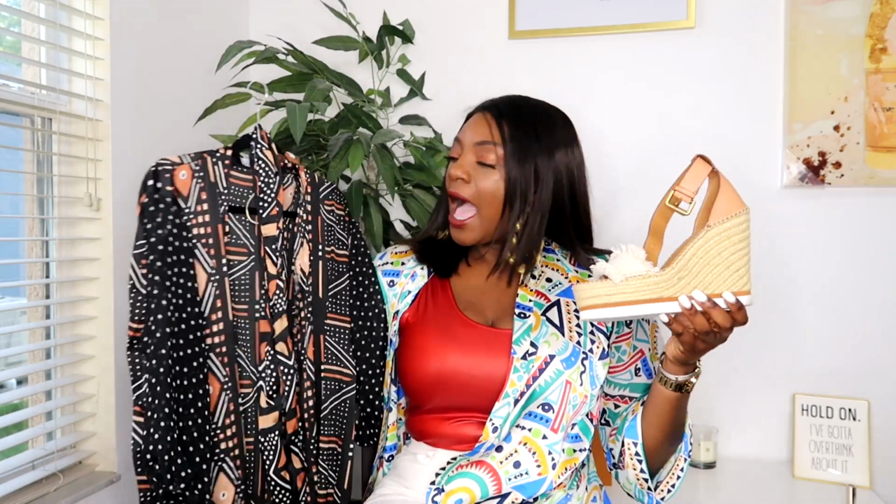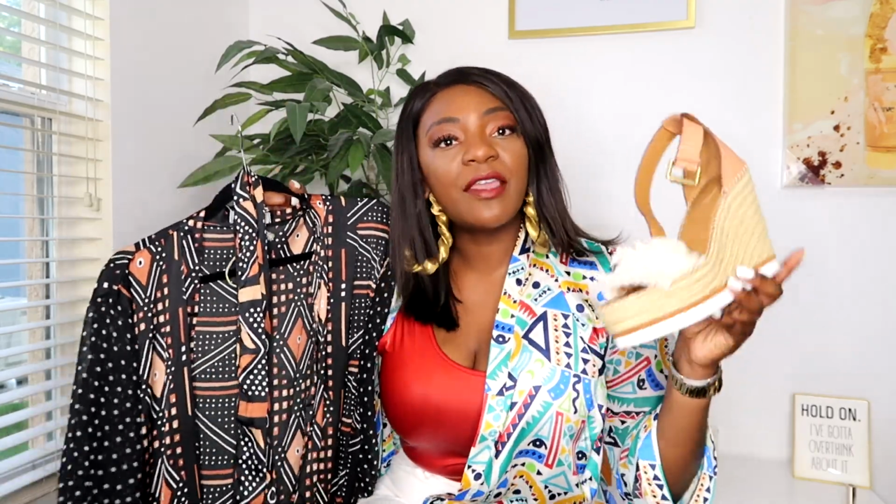Now, I necessarily wouldn't pair this with these if I'm wearing this as a dress, just because it just doesn't look right to me. But I think if I wore it with some denim shorts and a tank top, then it's easier, right? You can definitely pull that look off. So that is all of the pieces that I got from Kenya Creations.